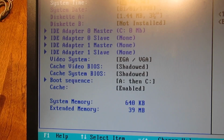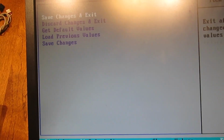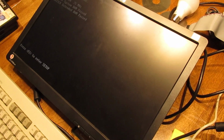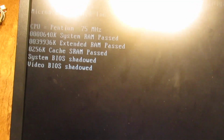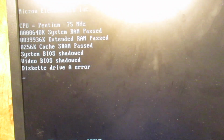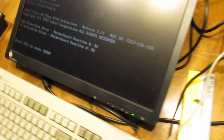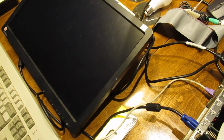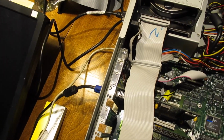So that's where it sits. So let's go ahead and exit, save changes and exit. Okay, so that's where it's going to sit. So let's turn it off. And watch, me doing that is what's hurting it for all I know.